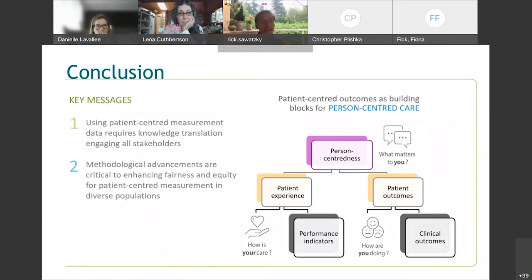So I'm going to leave it there because once I start talking, time just flies by. So I'm going to cut myself short here. But just to say that there's really two key things that we're trying to address. One has to do with this piece of knowledge translation and engaging all stakeholders in the process, which is key. And the other has to do with focusing on methodological advancements that are critical to enhancing fairness and equity for patient-centered measurement in diverse populations.